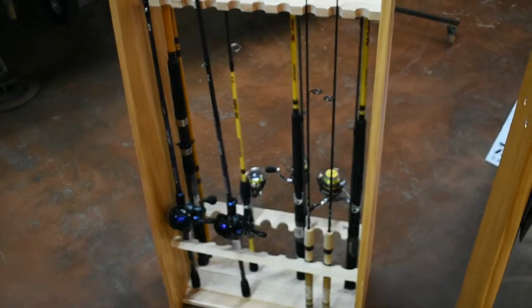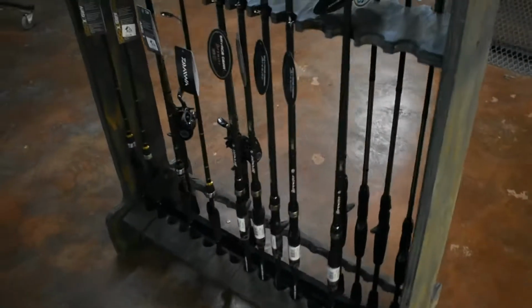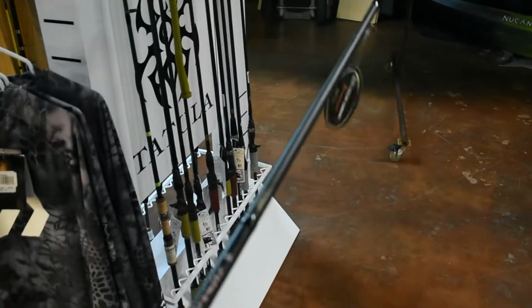And got some G Loomis, they got some Lew's. Got some more Rocks rods right here. There's spinning rods, 7.2 medium heavy, and there's 6.8 medium. And of course you got some rods I never really expected out of these guys, but Savage Gear made some rods. I can definitely say this is a pretty light rod for the guys that don't really like to spend too much but want something that's got a little bit more quality in it. 80 bucks ain't too bad.